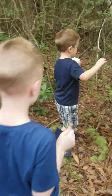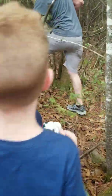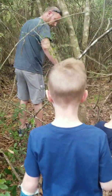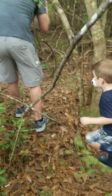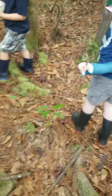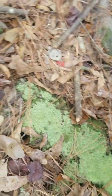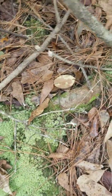We'll do that once we move out here. Alright, careful. Hold on. Daddy's getting it. Poison ivy right there, Mom. That is not poison ivy. Look at this really cool moss that's all over everything, though. That's neat. It's really pretty. Alright, let's keep going. Make our way through here.